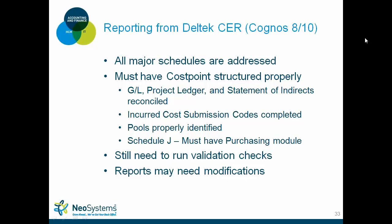One thing to point out on Schedule J, that's for the subcontractor information, is that if you're not using a purchasing module, for example in CostPoint, those reports would not necessarily work. There are other avenues on how to develop a report that can get you that information, but some information may likely not be there. Those are the types of things to consider when you're looking at the CAN reports that Deltek provides out of the package, and some changes that would have to be done.